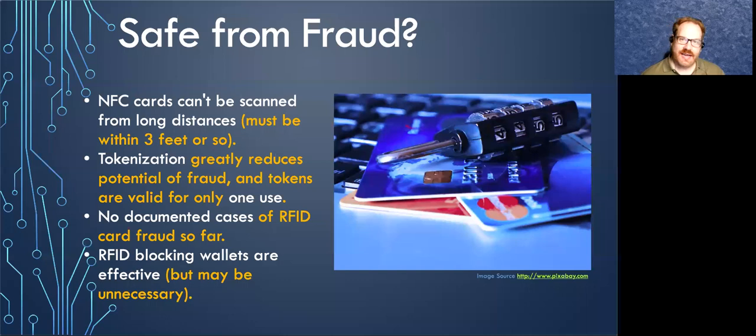So are contactless payments safe? After researching this topic, my impression is yes, they're pretty safe. Certainly more so than handing your card over to the server at a restaurant for processing, something that nearly all of us have done multiple times in our lives.